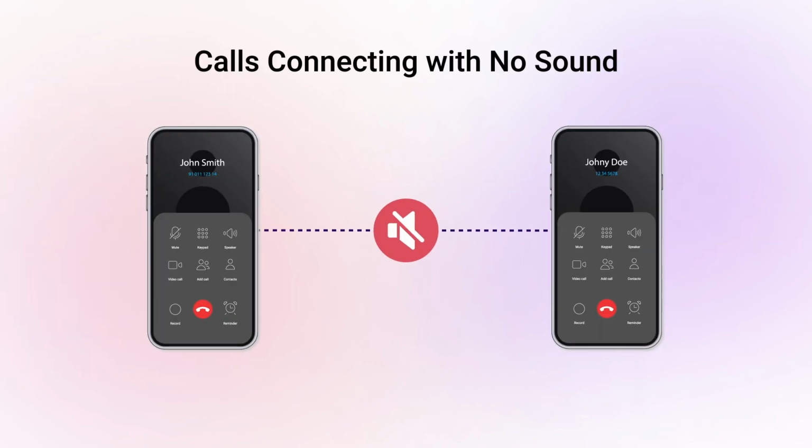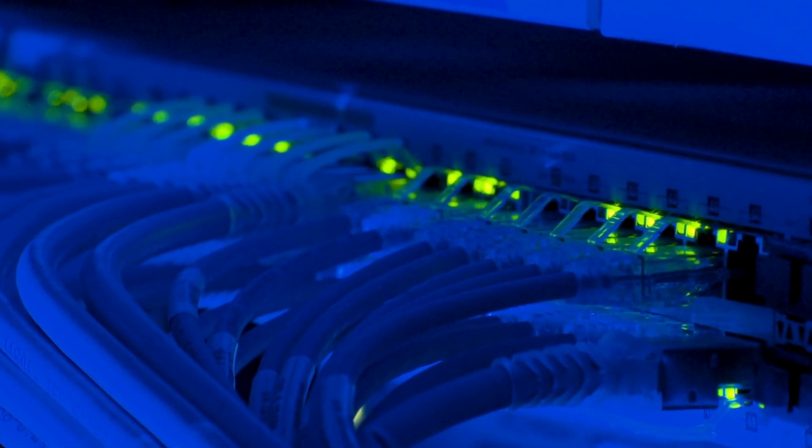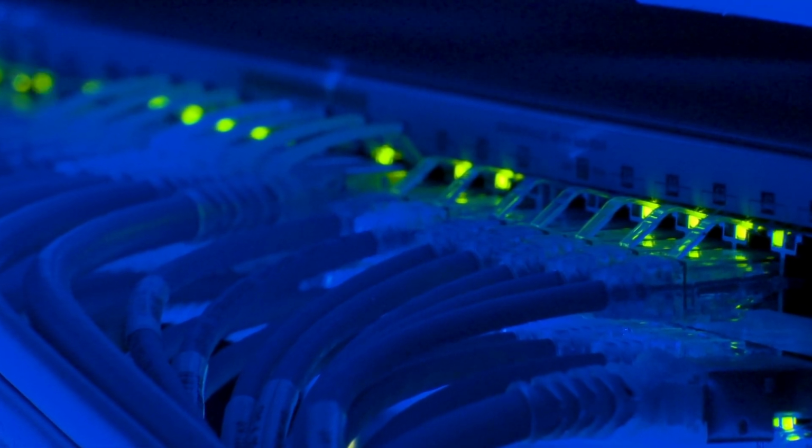Calls connecting but there's no sound. This could be due to device connection issues. Make sure your VoIP device, account, or handset is properly connected to your phone system. This can help prevent calls from going straight to voicemail.